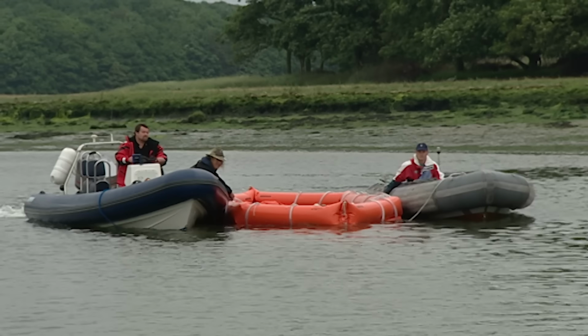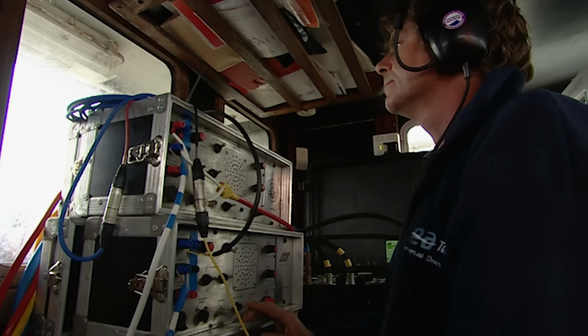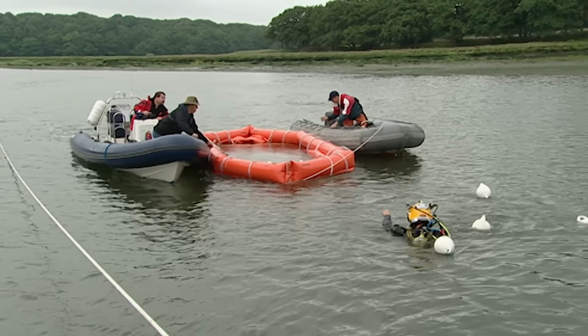We're so nearly ready to go, but no end of optimism will make up for the fact that we've probably lost a whole day just getting the site ready. Can you pass that line to the diver?